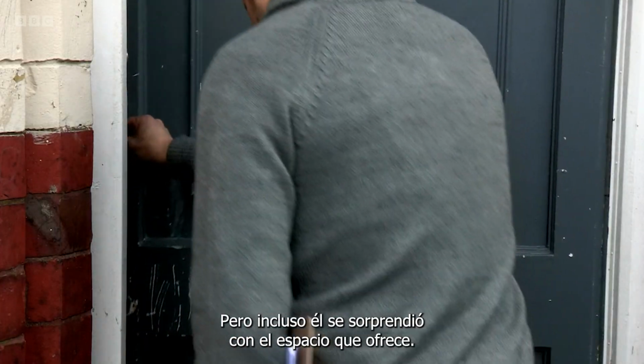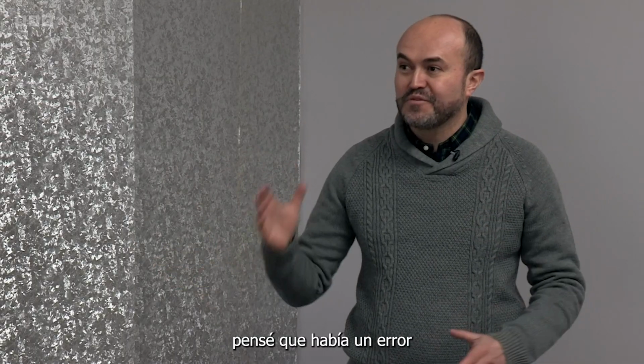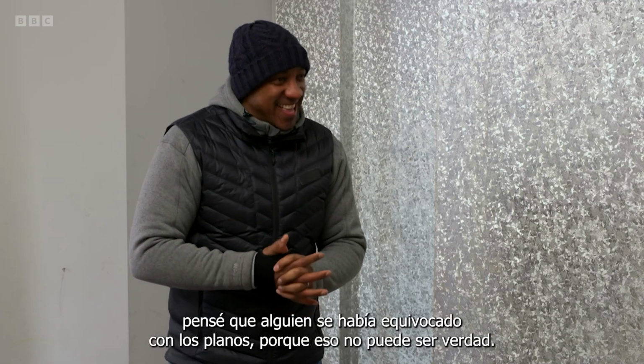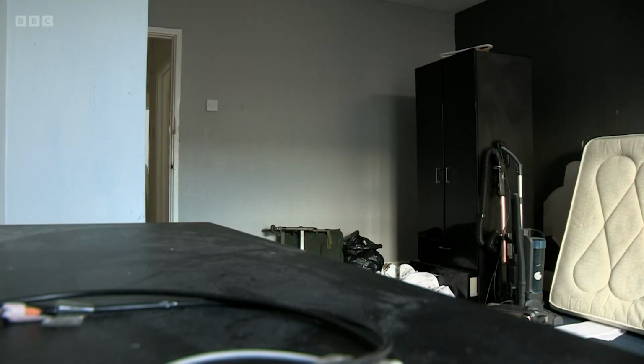But even he was taken aback at the space on offer. I wasn't expecting this. I thought there was a mistake. Someone had made a mistake with the floor plans, because it can't be true. And it is. I was pleasantly surprised to find that was the case.